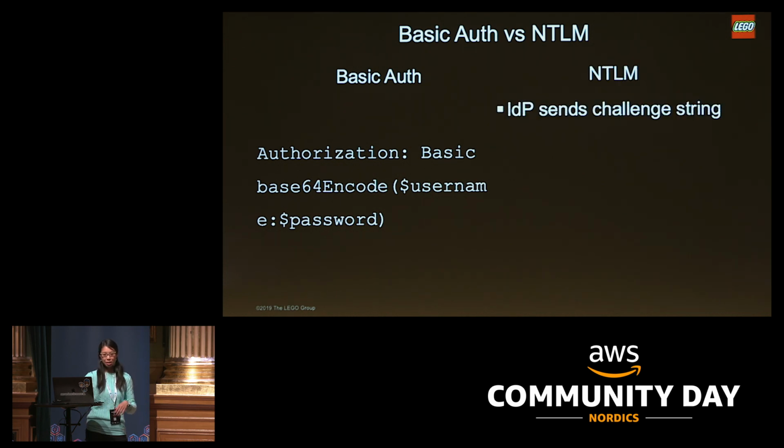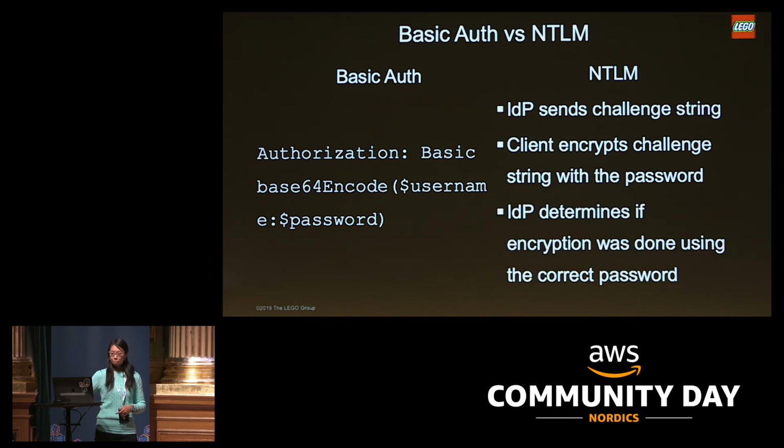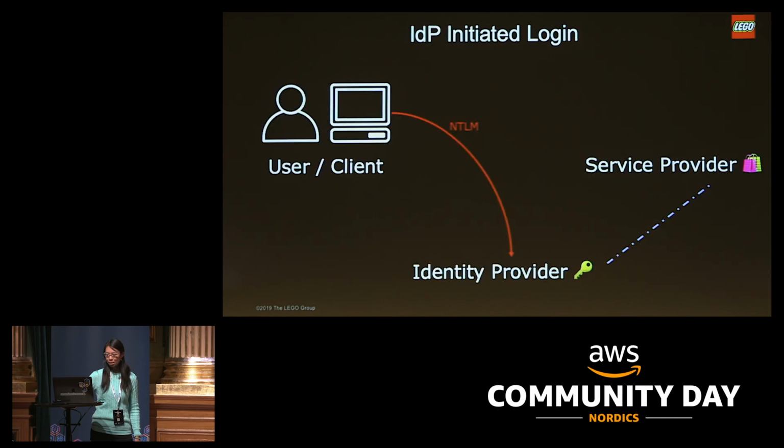NTLM is slightly different. So you send a request to your identity provider and say, hey, I want to log in using NTLM. The identity provider responds and says, okay, encrypt this. Use the password you have. So the client encrypts it, sends the encrypted string back. And then the identity provider determines if the encryption was done correctly with the correct password. If it's correct, you get logged in and you're all authenticated.